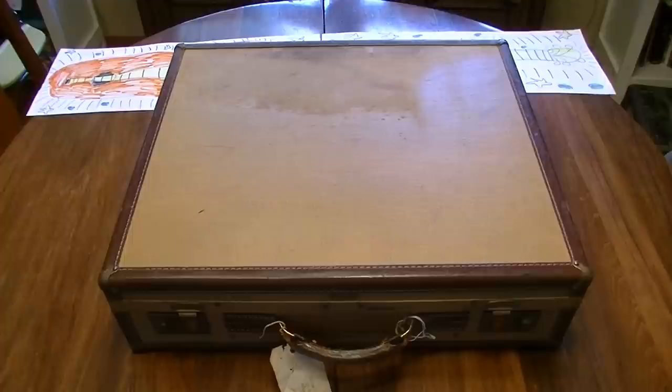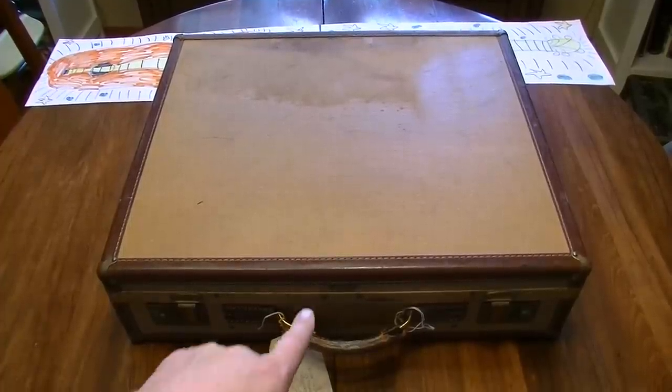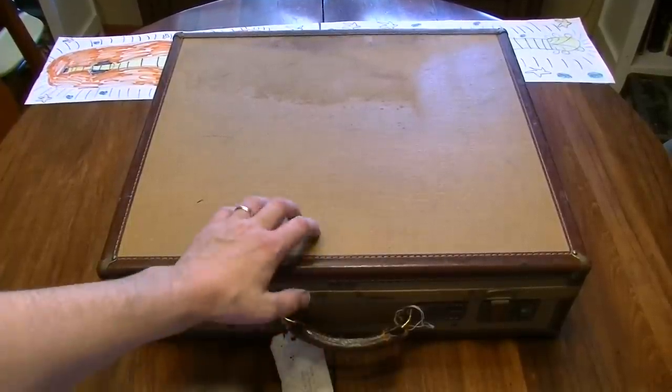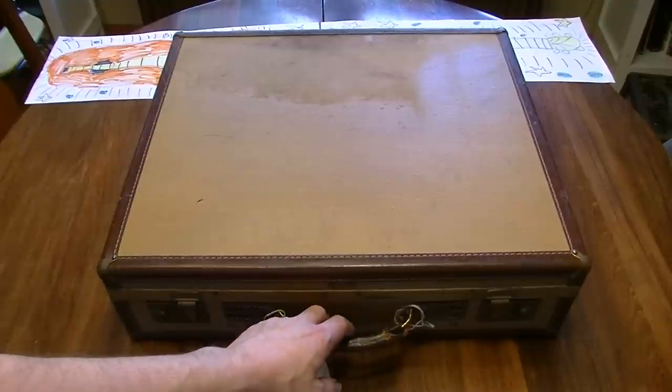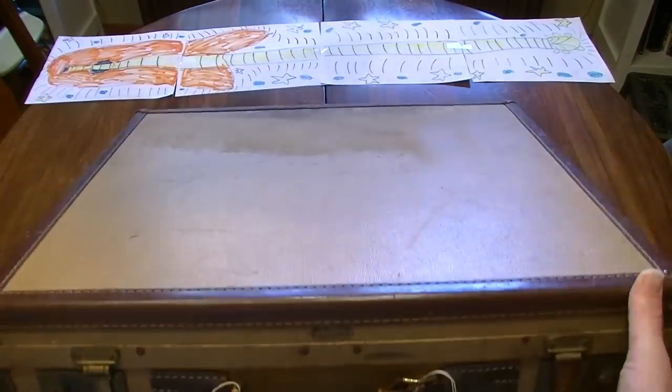Also, at the antique mall in Shelbyville, Kentucky, I found this thing. This is an old, probably 1950s, oversized briefcase. And there's a couple different reasons to buy these when you see them. One of them is, look at the tweed on it.